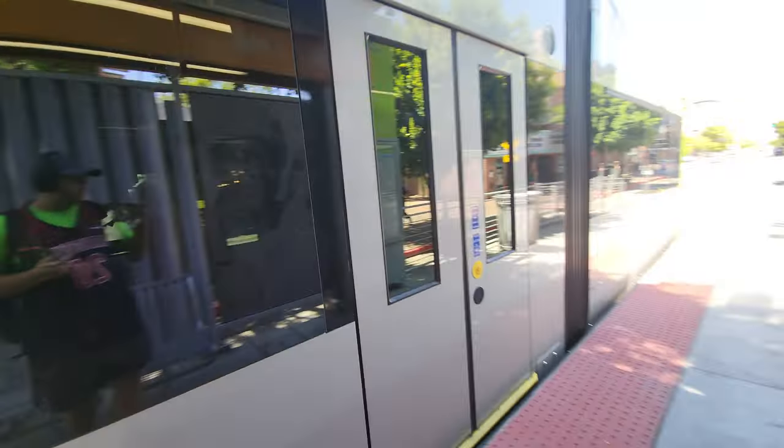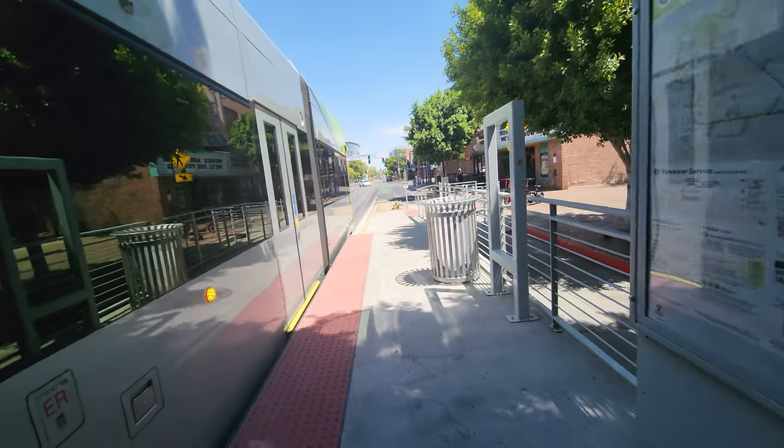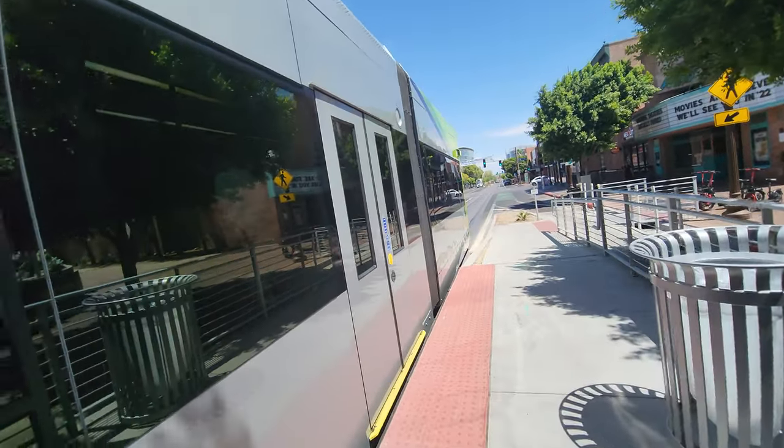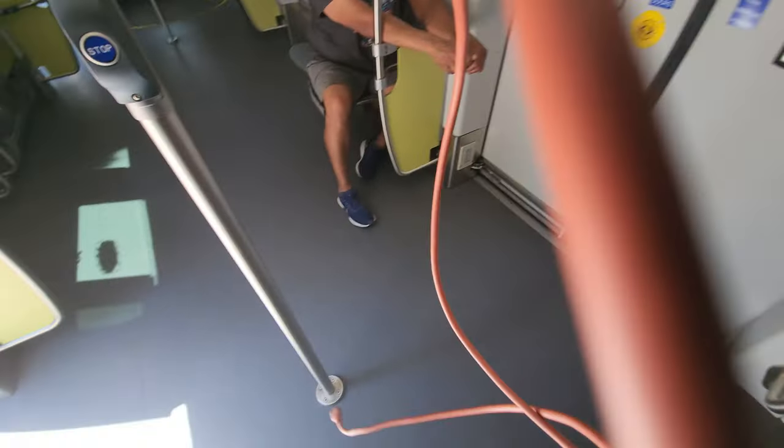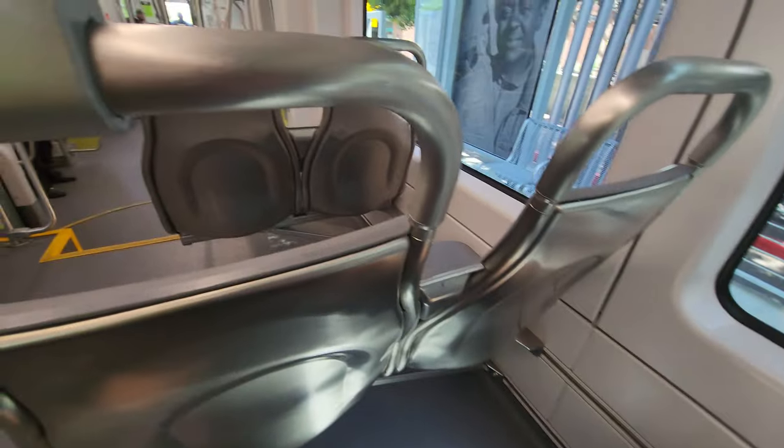It's still very new, the streetcar, so it definitely doesn't have any issues. Stop buttons. You know, it does make a lot of stops already. And here we go.